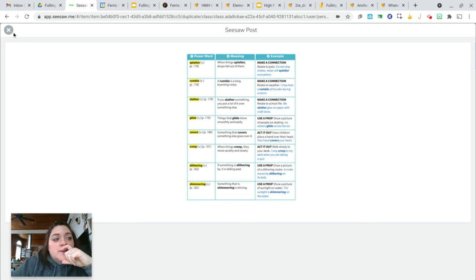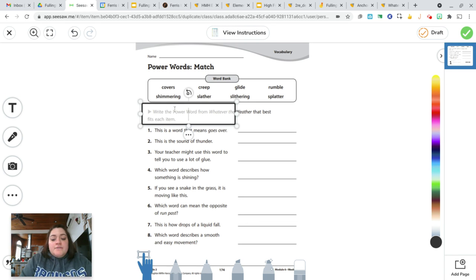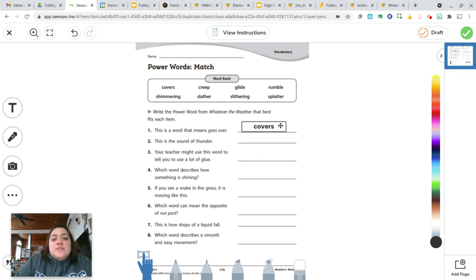So let's double check. So if I go over here, this is a word that means goes over. I think that this is covers. So I'm going to go with covers, right? And I'm going to shrink it and put it on the line. But make sure, guys, this is our first step, right?